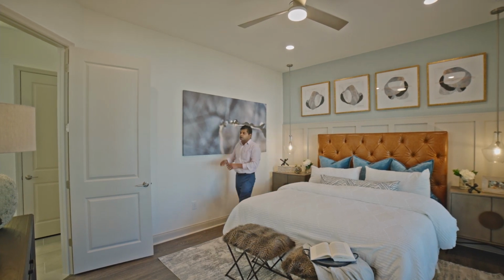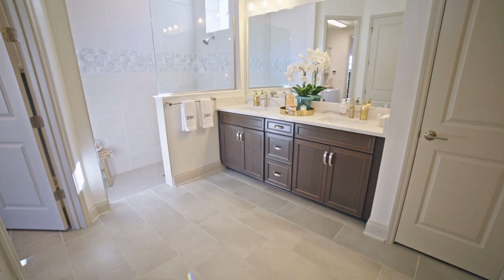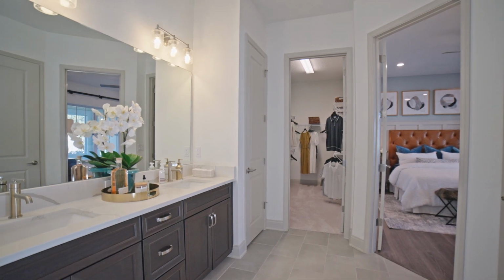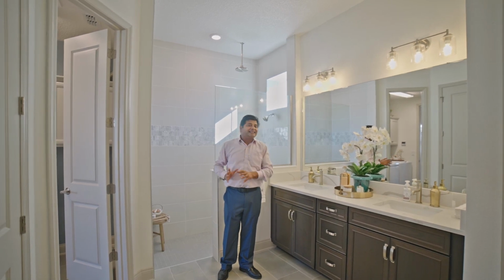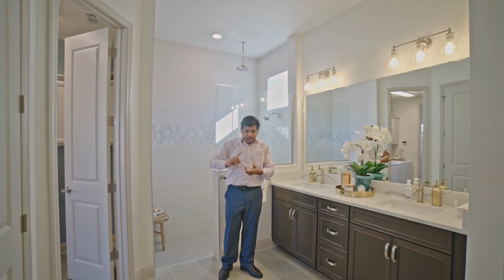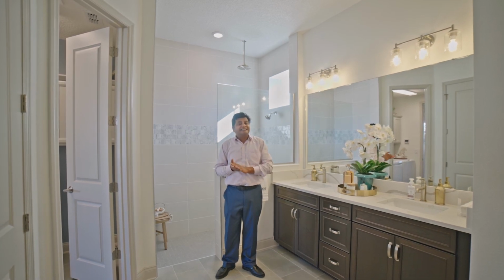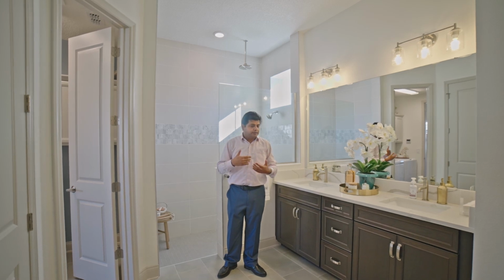And then as I walk through these doors, you have this beautiful master bathroom with the double sink, and look at the color, look at all these tiles. This is what I was talking about. In the price that I quoted you, you can actually build this exact house with the upgrades and everything as of right now for about $850, $875. So just keep that in mind.